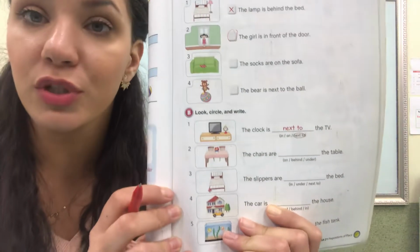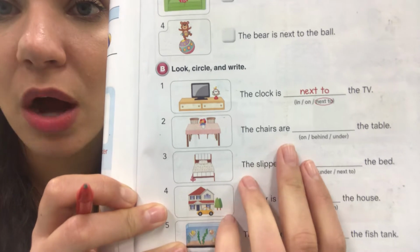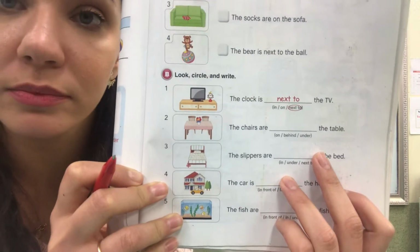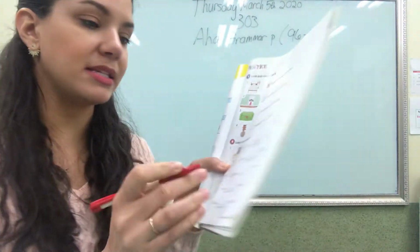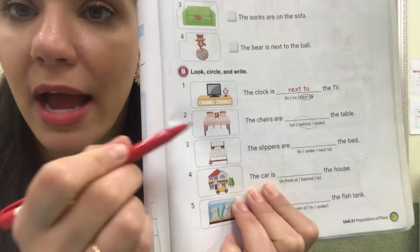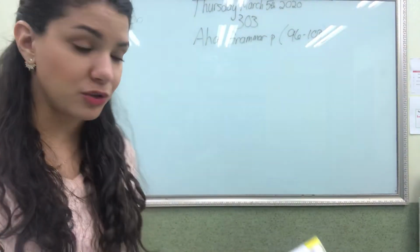What about number 2? The chairs are on, behind, or under the table. That's right, they're behind the table. Circle behind and write behind in the blank. Try 3, 4, and 5 by yourself. Let's keep going. Next page.